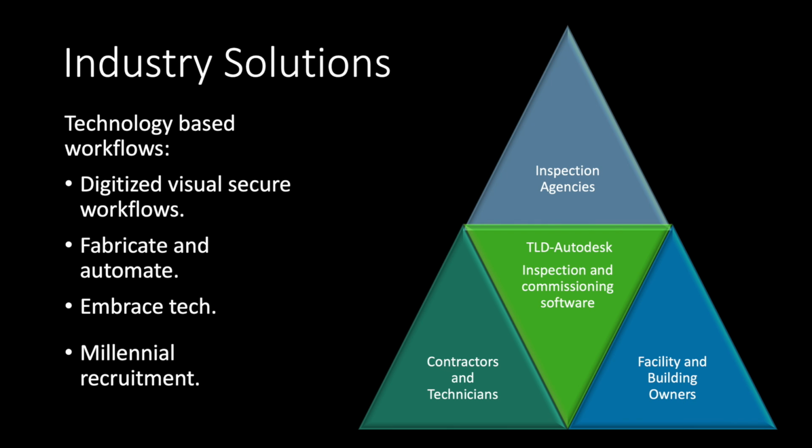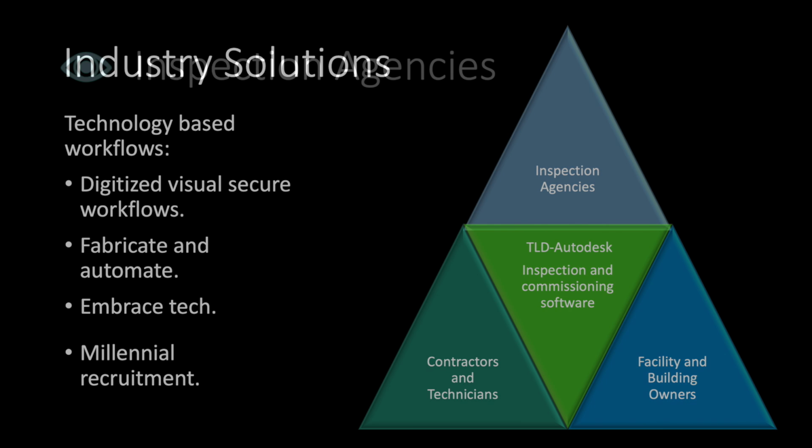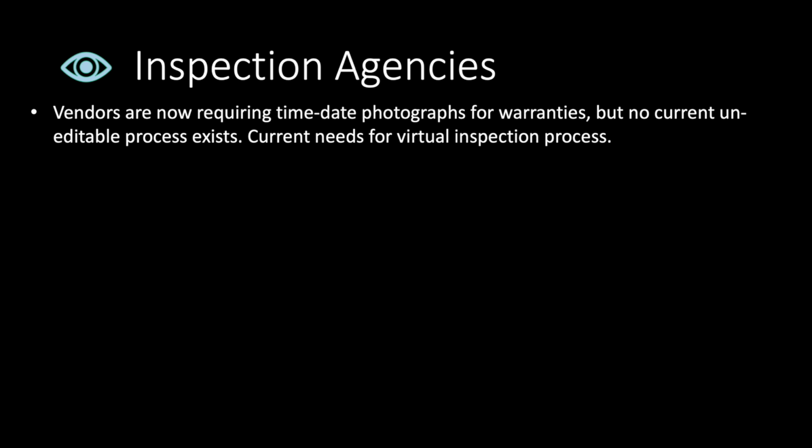Let's take a few minutes to talk through how our system can help a few key industry sectors. We'll start with inspection agencies. Many vendors now require time and date-stamped photographs for warranty claims, but a secure, uneditable integrated process just didn't exist. There's also a big need for remote and virtual inspections.